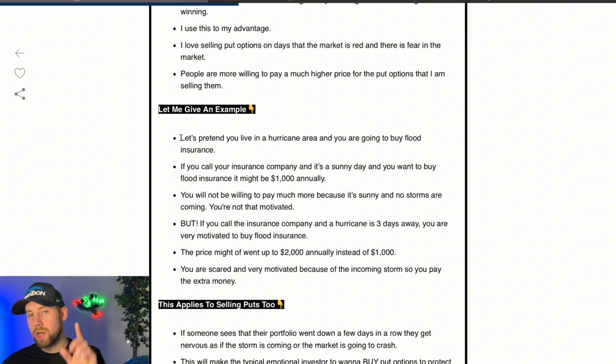That is why I love to sell put options when there's fear in the market on high quality companies, high quality ETFs that are just beat up in price and they're on sale. I love to buy things when they're on sale. I'm going to go more into that in just a second, exact reasons why. So I need to give you this example right here just to make sure it really clicks for you and understand how the emotional aspect of this works, because this is super, super important to leverage this to your advantage. So let's pretend that you live in a hurricane area and you're going to go buy flood insurance.